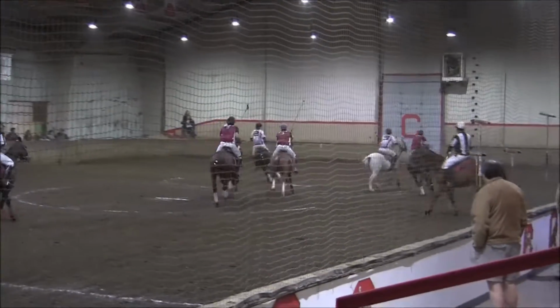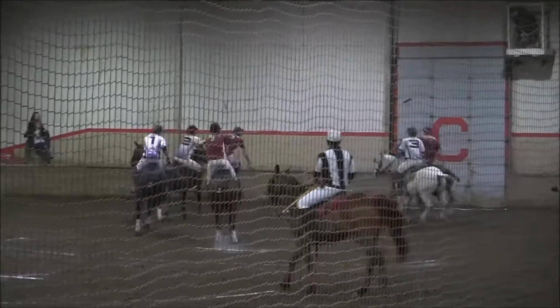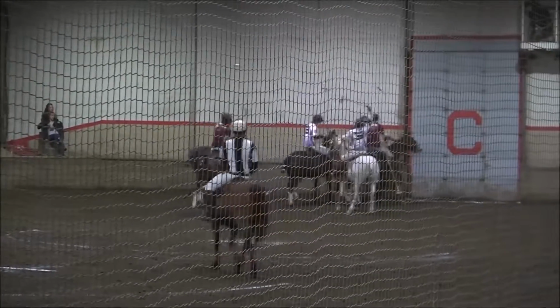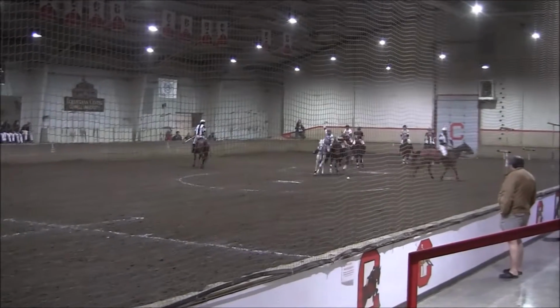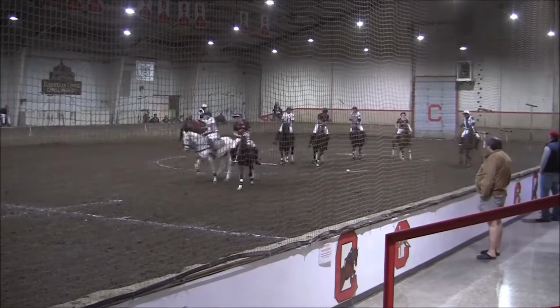Ben Lynch with the shot. Goes just wide, picks the ball up. And there will be another whistle.